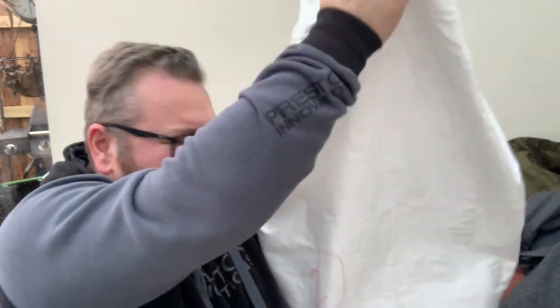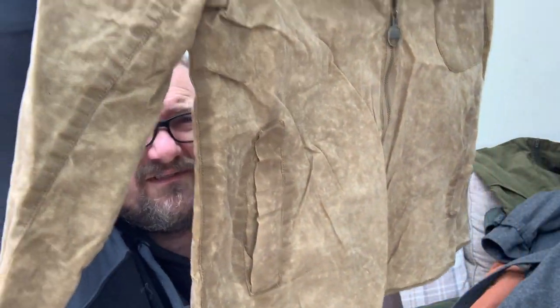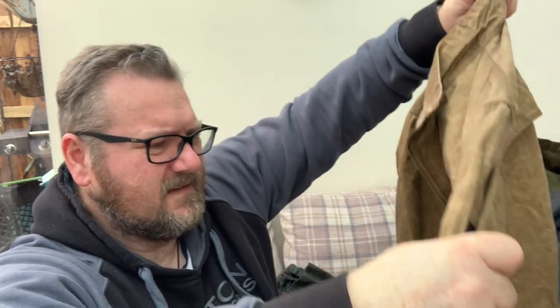Just a couple more left in this bag. What we got? Barber International again. Sort of a brown off-white khaki, motorcycle range again. I'll have to do some research on that one, but that again looks about a £40 coat.